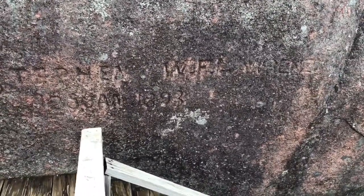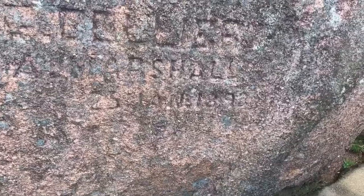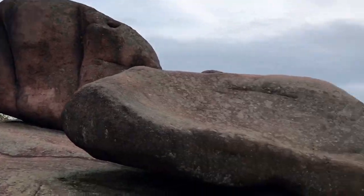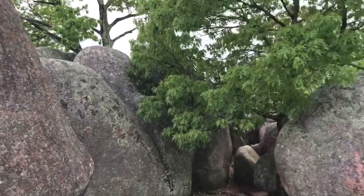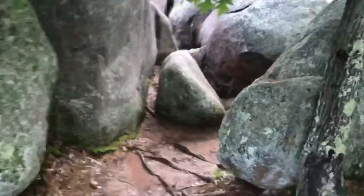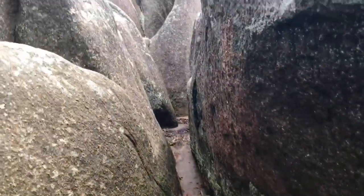And since this is near a quarry, I don't know how well you can see that on camera, but that date right there is 1893. And this one here, 1893. But master stone carvers would actually carve their name into the boulders once they became masters of their trade. And you can actually see them all over the place here. But the trail up here takes you throughout all these boulders, and this down here is just one of those trails, and then you got to squeeze through just areas like that.